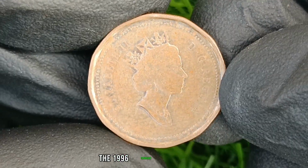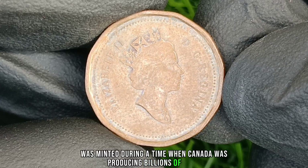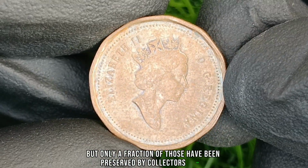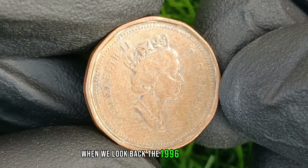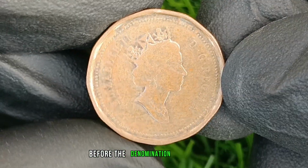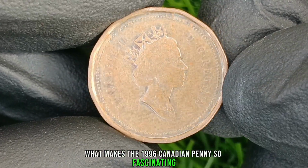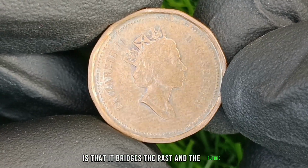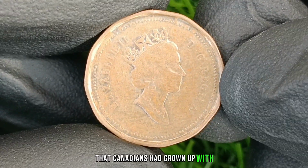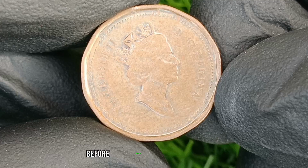The 1996 Canadian 1-cent coin was minted during a time when Canada was producing billions of cents each decade, but only a fraction of those have been preserved by collectors. Today, when we look back, the 1996 penny is part of that last chapter in the story of Canadian cents before the denomination disappeared entirely. What makes the 1996 Canadian penny so fascinating is that it bridges the past and the future. It carries the traditional maple leaf design that Canadians had grown up with, and it also represents one of the last widely used generations of the coin before discontinuation.